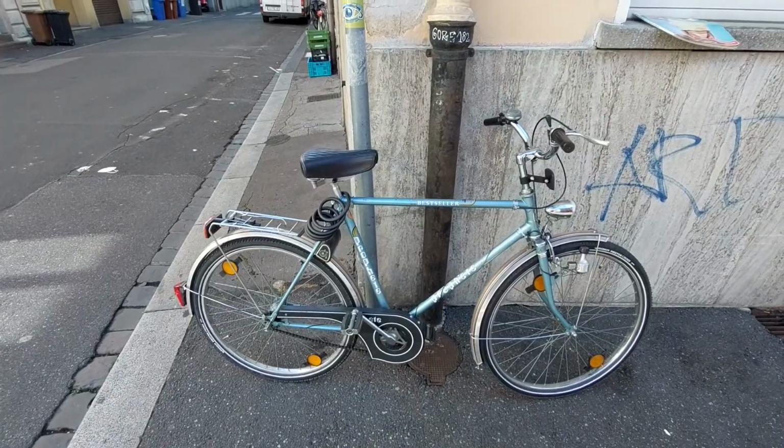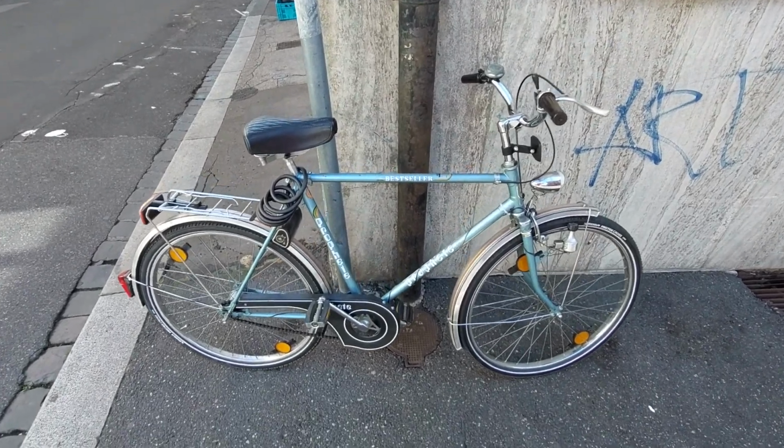So just got to town. I just need to find a place to park my bike. And then I'll head and pick up the stuff that I need, maybe get a coffee. So I think I found the perfect spot.